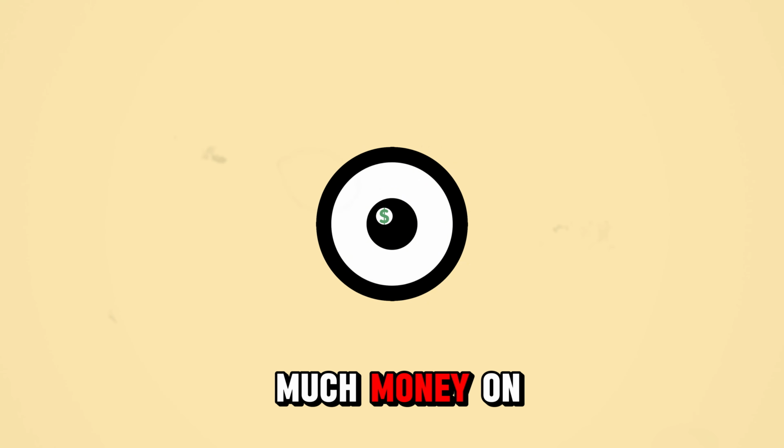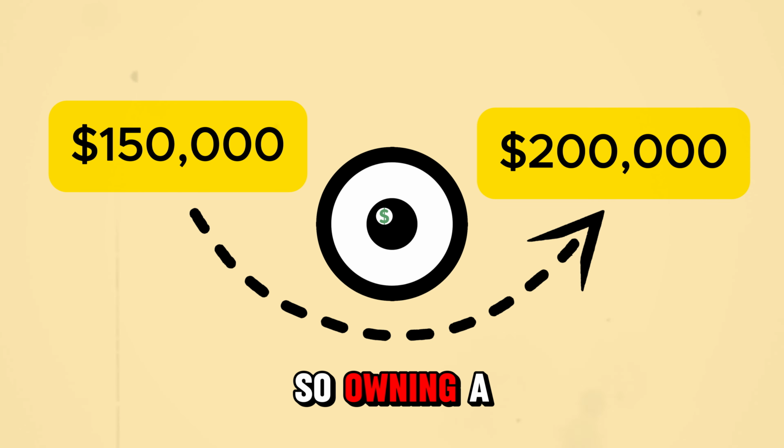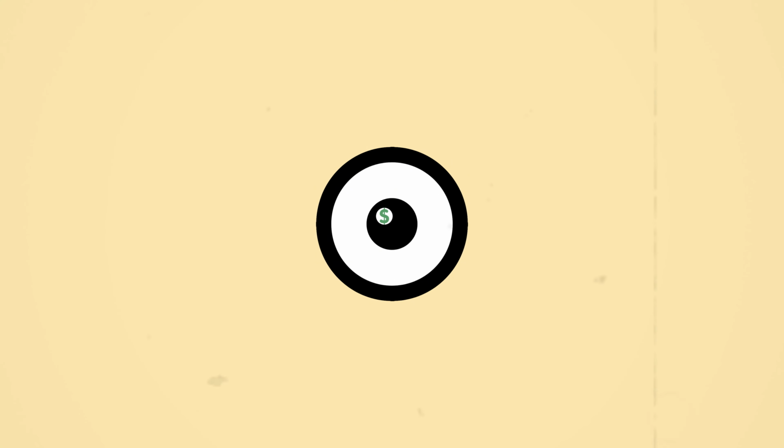Over time, houses can become more valuable. That means if you buy a house for $150,000 today, it might be worth $200,000 in the future. So, owning a house is kind of like planting a money tree. It grows slowly, but in the end, it's worth a lot.